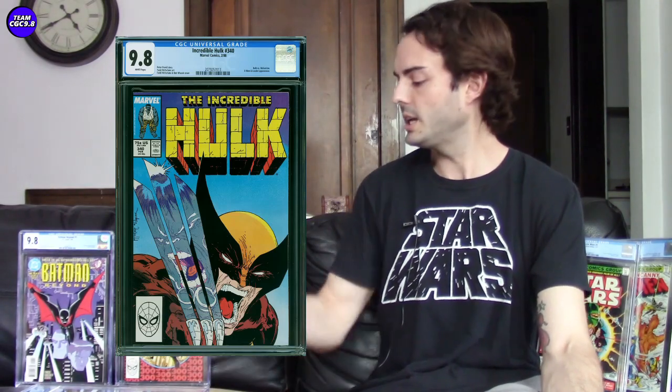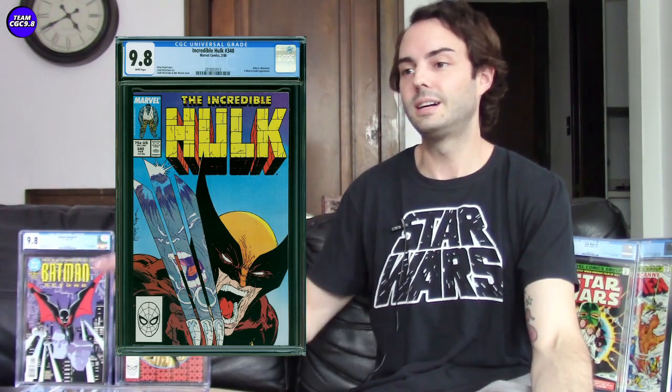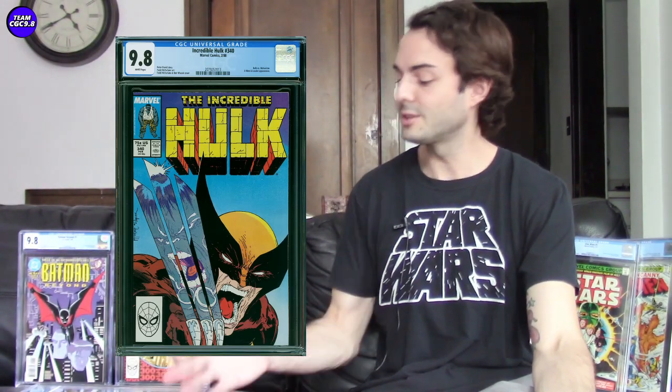Yeah, Hulk 340, a lot of people will say it's not a key issue. That's one of the main gripes you hear about it, because there's no big first appearance or anything. But it's the second time Hulk and Wolverine ever fight, and it happened over 10 years after the first time they fought. So you had to wait a full 10 years for Wolverine and Hulk to duke it out again. So that, I think, is a pretty big deal.